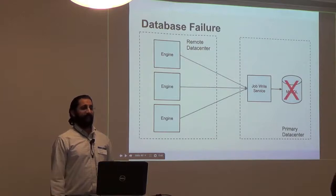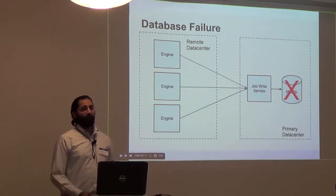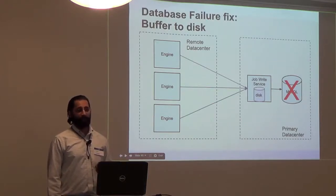MySQL is crossed out. The database may fail. With no database, those job write service requests have nowhere to go, so all work is stopped, potentially lost. We can add disk buffers and retry queues to the service as well.